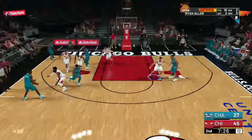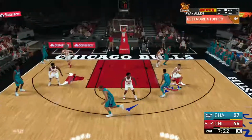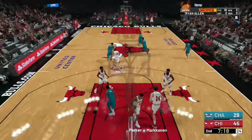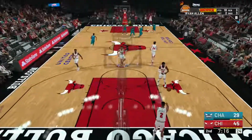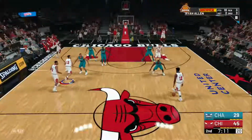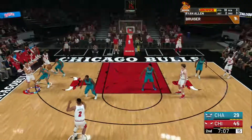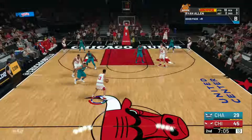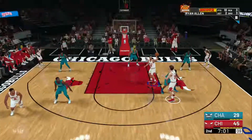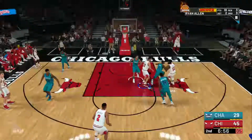Coles covered by Evans. Passes to Monk. And then Monk with the dunk. And I think it's going to be crucial that Monk continues to work on his playmaking ability. When he's dribbling the ball like that, he is tough to stop. Now here's Allen. We saw him go on a scoring rampage last game. Markkanen passes to Allen.